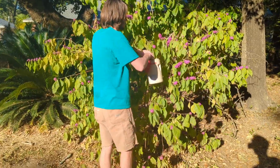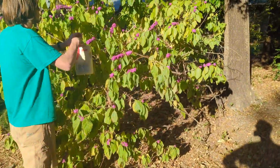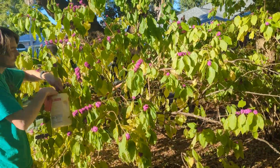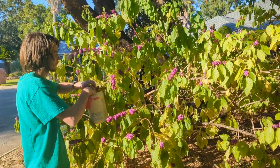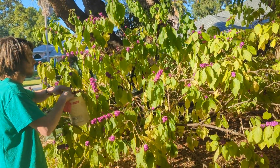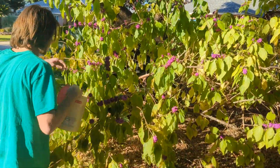These guys start off as little bushes, but they can grow. As you see, this one's got to be 7 foot tall or more, and probably, I don't know, 8 to 10 foot in diameter. It's large.